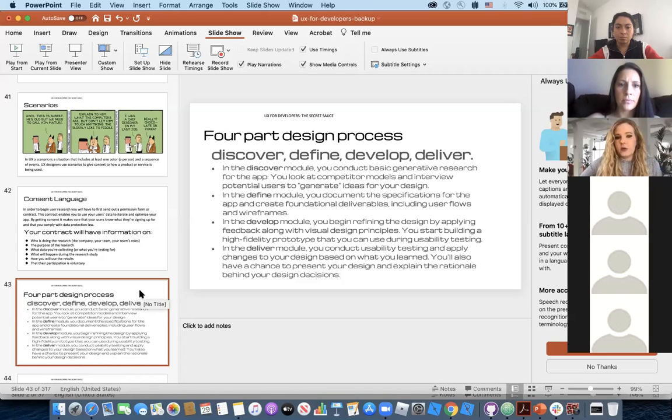Defining it is about, okay, I have a little bit of information about who's going to be using it. How are they going to interact with my system? How are they going to move through it, what do the user flows look like? What does the site map look like in terms of the hierarchy of my pages? If it's a tangible product, it's starting to define maybe some prototypes of what it might look like. And then develop is really about bringing it to life from a design perspective. So you're starting to create the user interface, you're giving it some polish, it's starting to come to life.